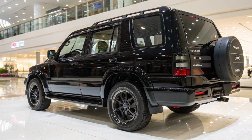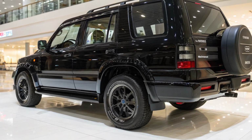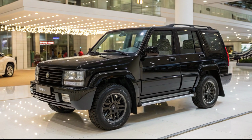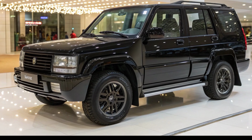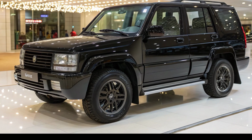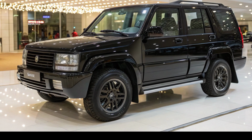In recent years, there have been calls for Isuzu to revive the Trooper nameplate, especially with the growing popularity of rugged, adventure-focused SUVs. While Isuzu has shifted its focus primarily to commercial vehicles and pickups, the legacy of the Trooper remains strong. Fans continue to share their restoration projects, adventures, and memories of this iconic SUV on social media and automotive forums, keeping its spirit alive.